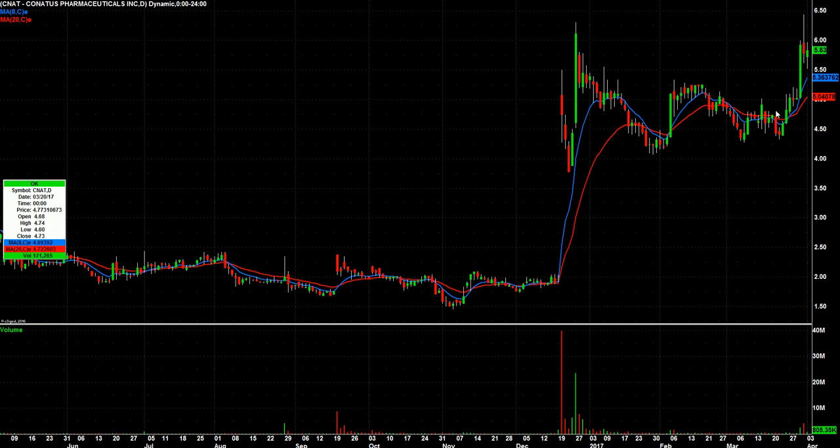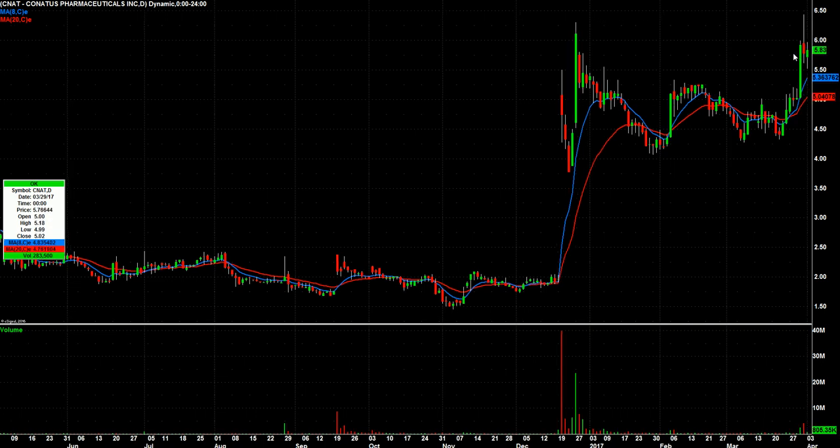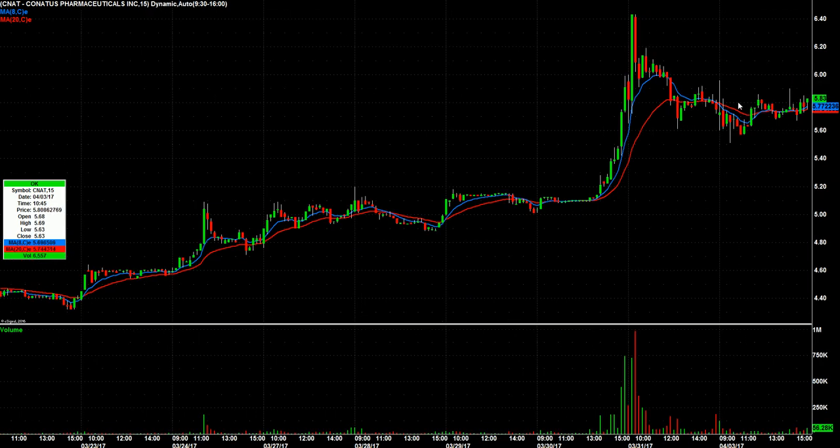CNAT, C-N-A-T. Had this pop back here, and then it took out these highs on Friday, and then it had that nasty looking topping tail. People who chase this break are going to be stuck, and next thing you know, it holds up pretty well. So over today's high, certainly maybe 6 could be an inflection point tomorrow. That could push through 6.